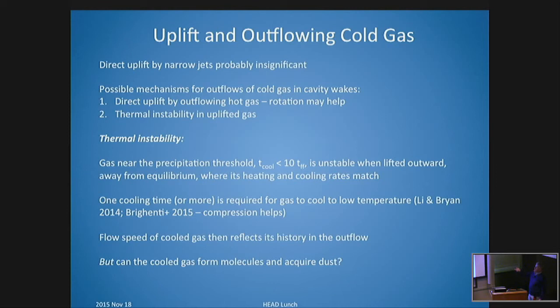The other mechanism that I've already mentioned is that you have these radio lobes. They're buoyant, they're going to rise outwards, especially when they're large, and they'll rise out quite quickly and drag gas up in the wakes. And again, this is shown in simulations, and it's also shown from looking at the distributions of heavy elements in these systems. So one possibility then is there's cold gas there, and you're just able to sweep it up in the outflow somehow.